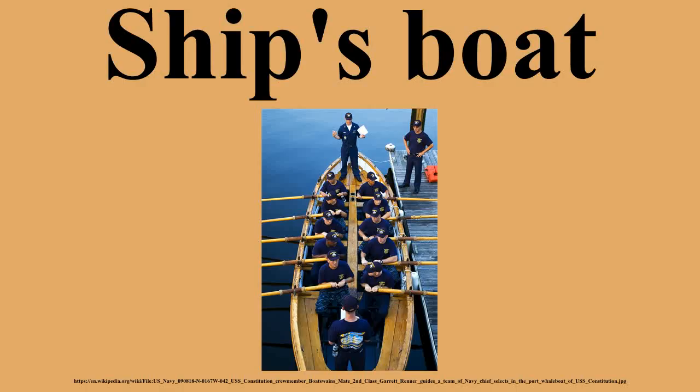Types. Ship's boats that might potentially be carried by a sailing ship include admiral's barge, captain's gig, cutter, dinghy, jollyboat, launch, longboat, pinnace (a larger full-rigged pinnace is a different class of vessel), and whaleboat.